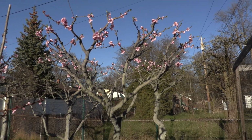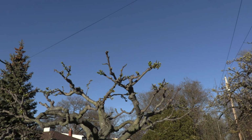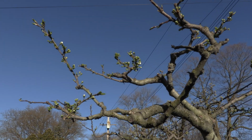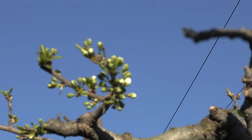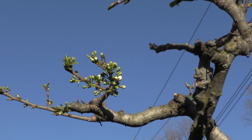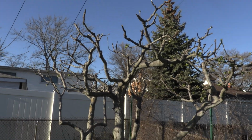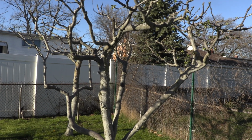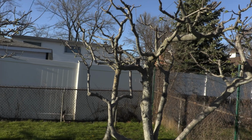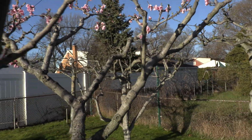All right, and the last tree in the row is Stanley plum, and this one is just getting ready. Tomorrow I should have the first flower open. That's one there. And after that it will be a turn for the apples to blossom. I wish that they will blossom all at the same time, but it will be a very nice sight to see all these apples in bloom too.